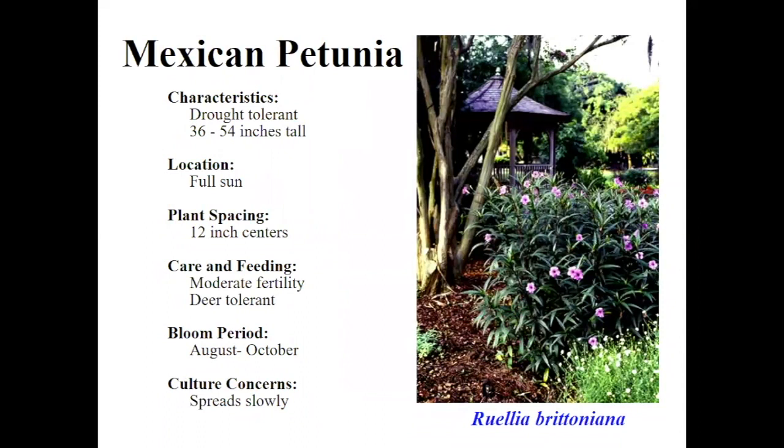Mexican petunia, Ruellia, a late blooming perennial. It's long-lived, tall, and can spread like a slow freight train. Purple pink flowers later in the season. Relatively pest-free and suffers from few diseases. So that's what you want, especially something that is drought tolerant, full sun, and doesn't need a lot of fertilizer. It can tolerate deer and spreads slowly. And that's coming in bloom now, so get some of those.